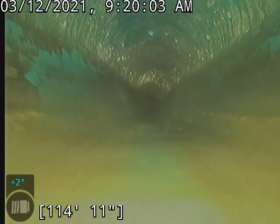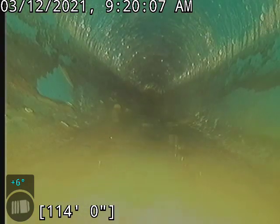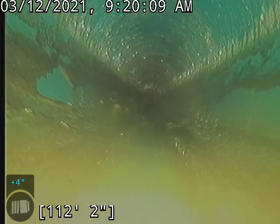Really, the only thing I noticed in the line is just the sludge. The homeowner said he's been here for about 20 years, so it's about 20 years worth of sludge, honestly, so get that cleaned out and never have to worry about it again for another 20 years.